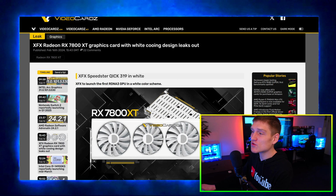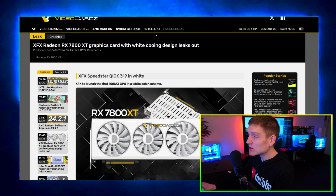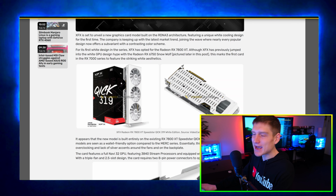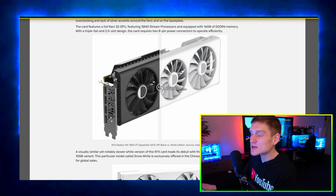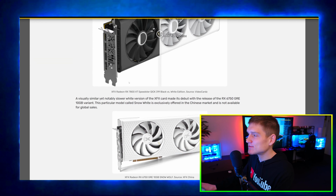So the XFX Radeon RX 7800 XT graphics card in white cooling design ends up leaking out. That's really all I need to say about this. There's not many white AMD graphics cards, so I think that this is very, very cool. They're releasing one that actually looks somewhat decent, but other than the color, there's not really much else to talk about with this.